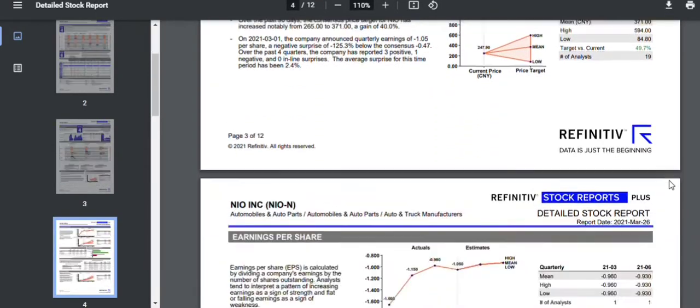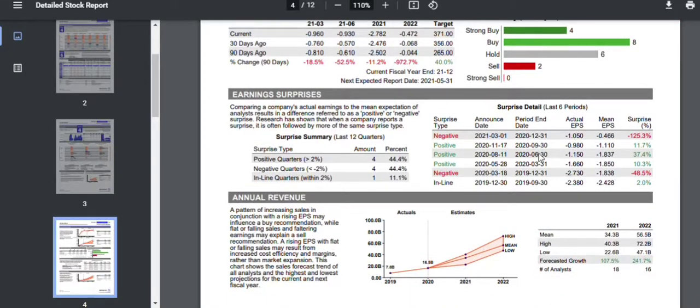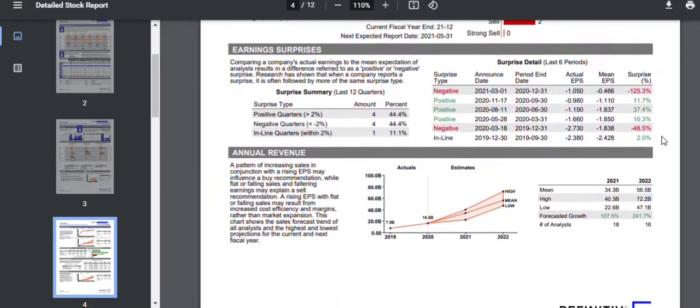I'm just going to scroll down here. If you don't get this report, I'm not going to go over everything with you. But see, this is the earnings, right? This is what hurt NIO right here. Like 3 green earnings and then a negative 125%. That's why the share price is dropping. It was just too overvalued at the time.